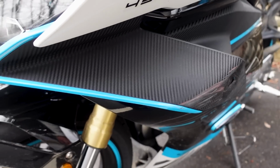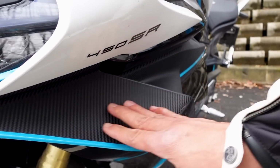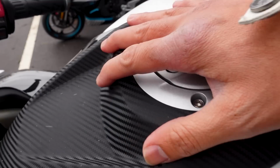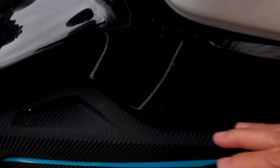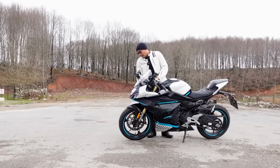There are a couple of things about the bike that I'm not fond of, like this faux carbon fiber. I don't know why CFMoto does this. They also have this in CLX and some of the other bikes out there. I would have much rather just made it, I don't know, matte or just plain black, right? I don't know why they're trying to trick you into thinking that you have carbon fiber on the bike, because most people will know that this isn't real.